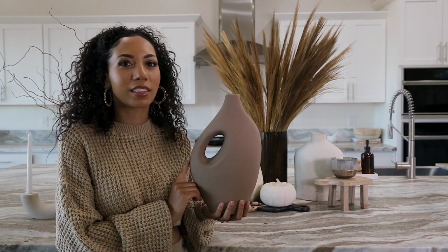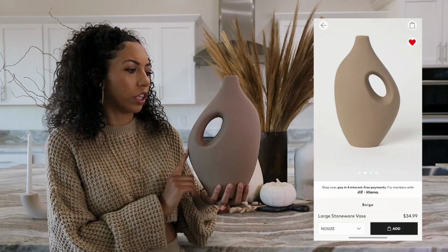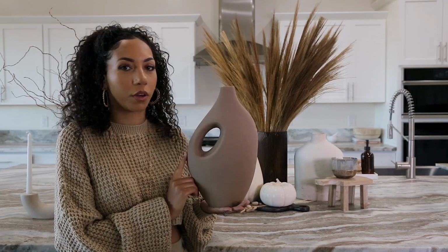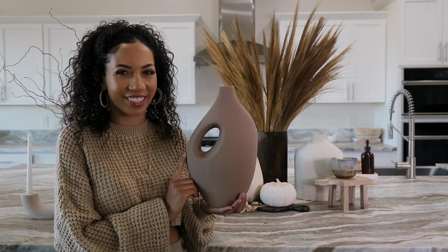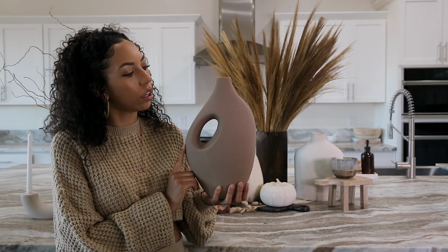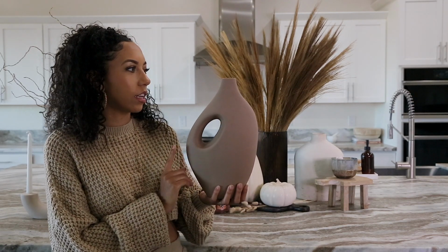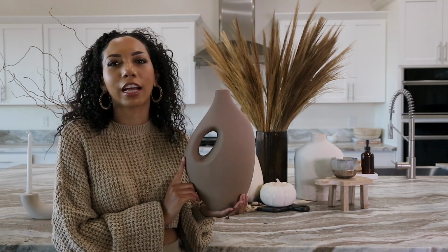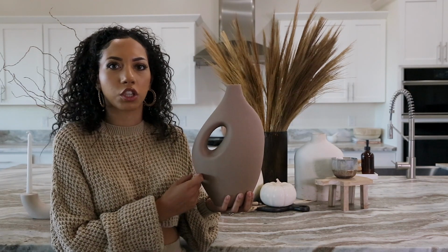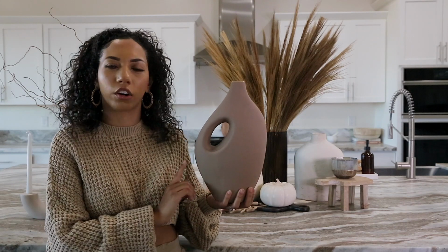The last item that I picked up from H&M Home is this beautiful vase. It's the same texture as the donut base, just in a darker color. It also comes in the cream color, which I almost got because I'm addicted to cream. But I just thought that this was a beautiful taupey brown, like a milk chocolate. And again, it flows with the rest of the collection, so it looks beautiful together. It has this round, more oval shape that just flows nicely with the other vases that I have. Everything's curved and modern and organic.